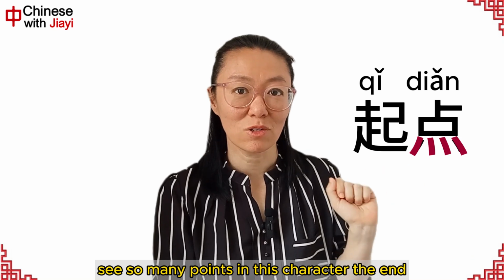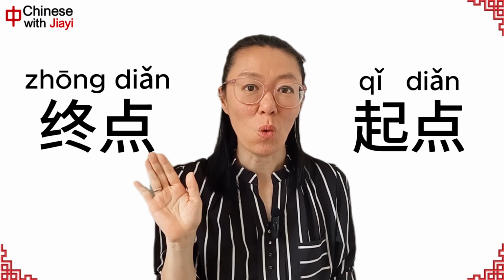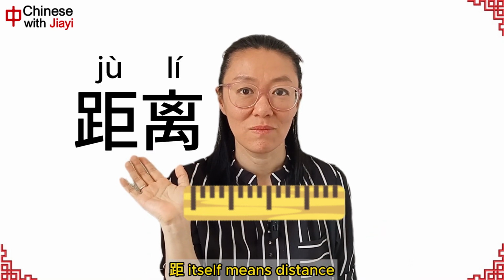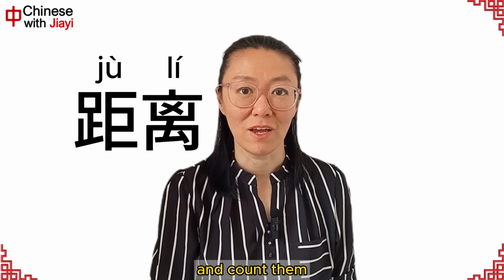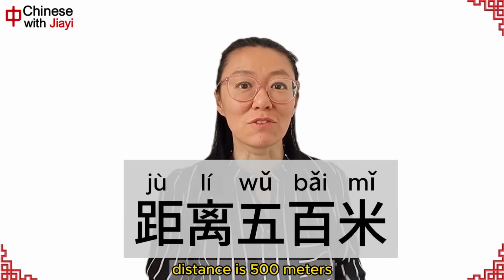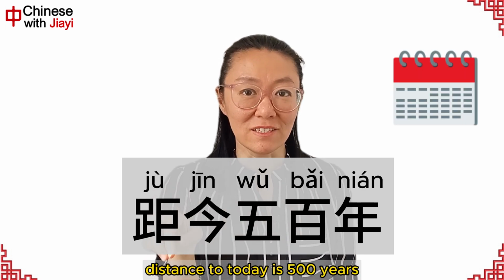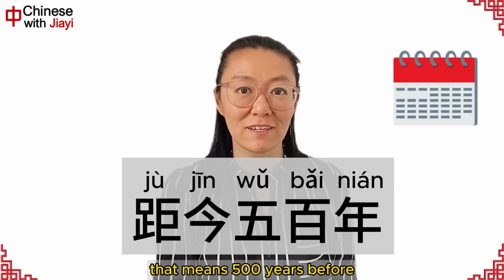See so many points in this character? 起点. The end point, 终点. And the distance between them we say, 距离. 距 itself means distance. And with a foot radical, think about that sometimes we measure it just by taking steps and count them. 距离500米. The distance is 500 meters. 距今500年. Distance to today is 500 years. That means 500 years before.